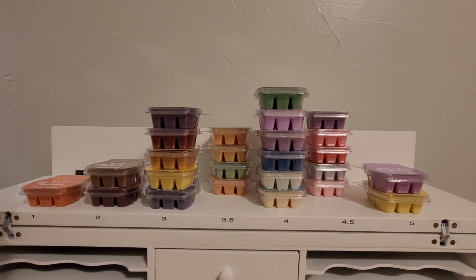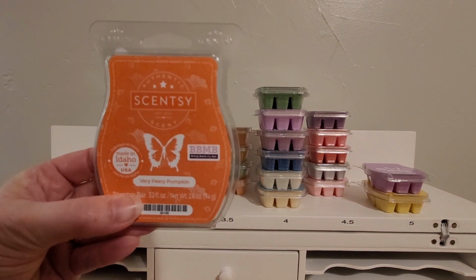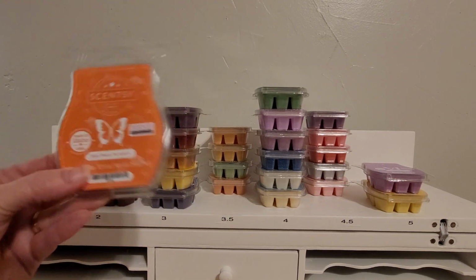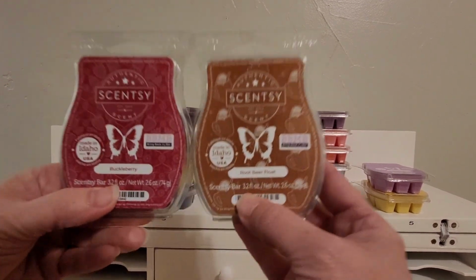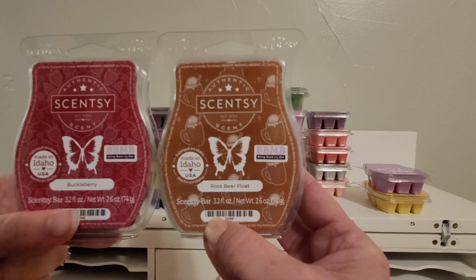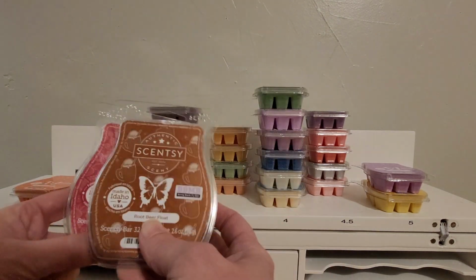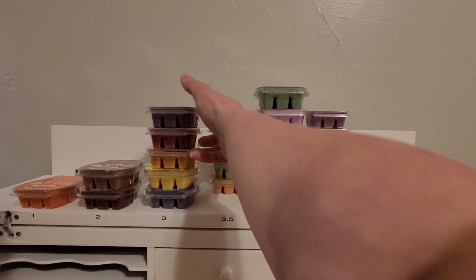Okay, so let's go through these real quick, hopefully. I have in the 1 section the Very Berry Pumpkin. This was very weird to me. That pear and pumpkin together smells kind of like rotten fruit, I think. Maybe it'll be different on warm, who knows. And in my 2 section, so just slightly disliked, is Buckleberry and Root Beer. This is more just not my preference. It's a little weird to my nose, both of them. There's going to be some dislike out of 25, of course. It can't all be home runs.